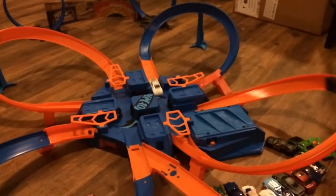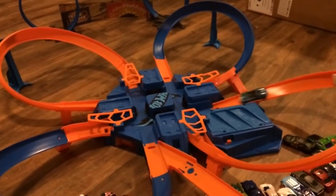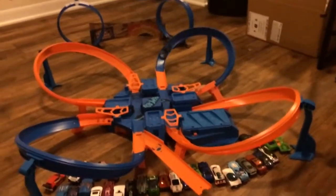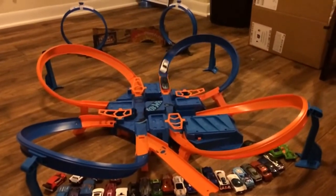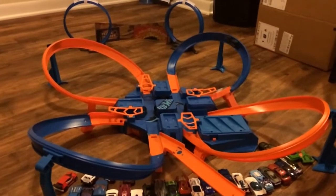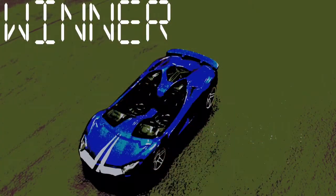Got a lot of space in between them. Looks like it's going to be a long battle here. Fall off the track first. Rumors, best 3 out of 5. Oh, and the Acura Integra falls off. Winner, Aventador J.